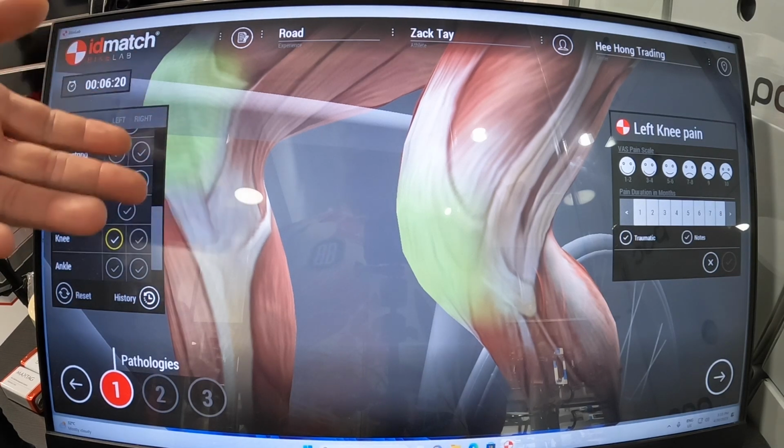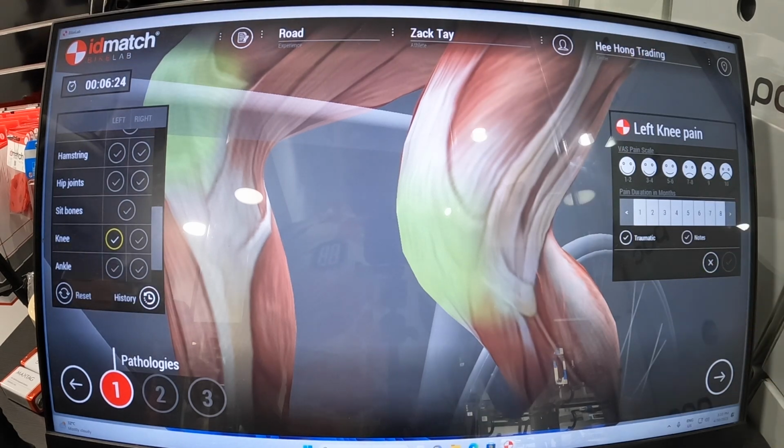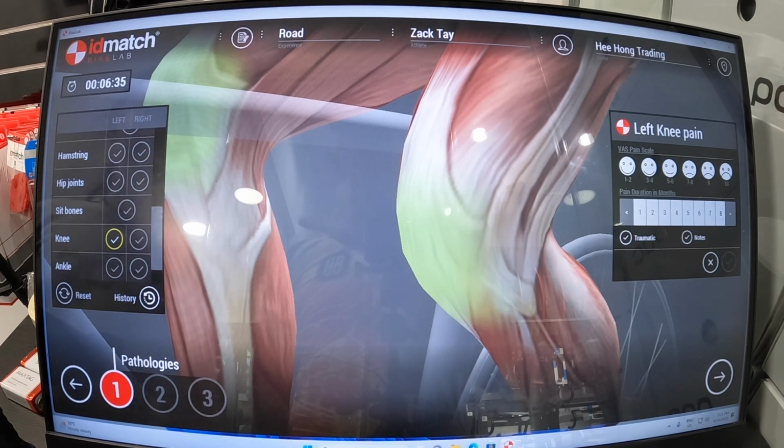I see. For such a problem, we may need to declare it. Okay. Fortunately I don't have any. Okay, that's good. You protect your body very well. Okay, so from over here, what should we do next?